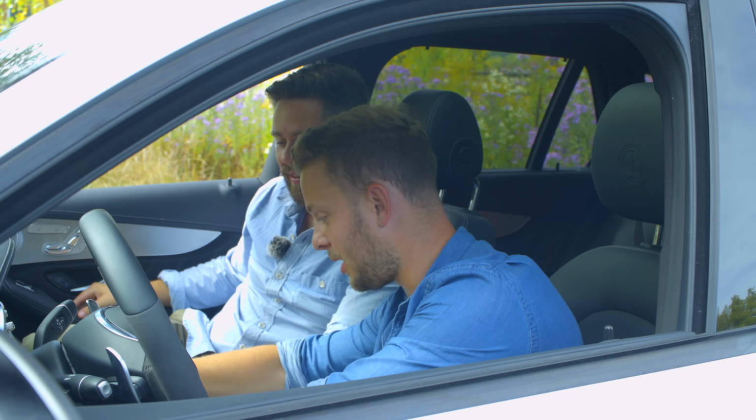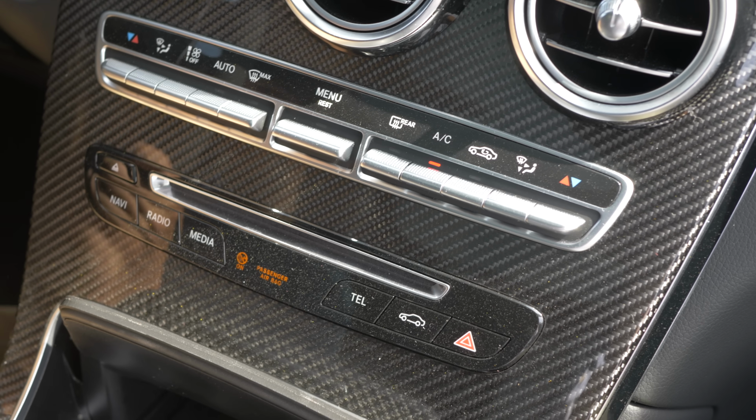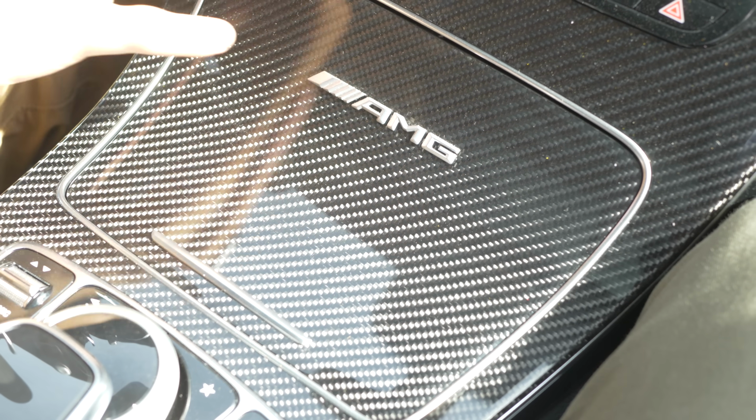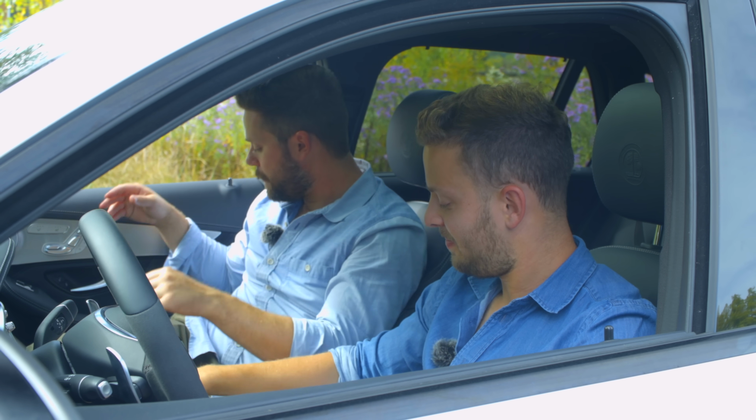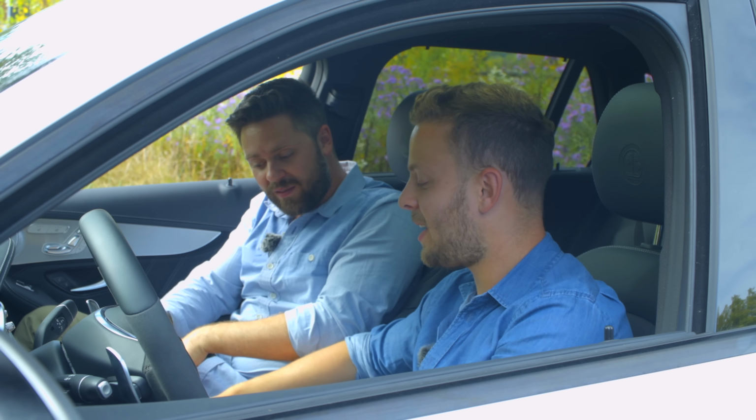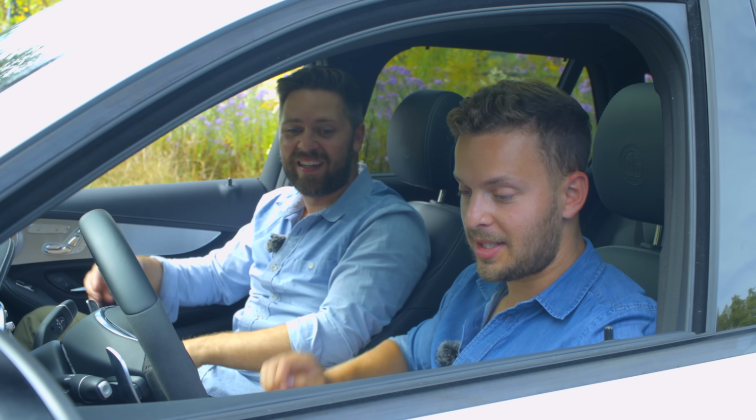This is a $1,500 carbon fiber trim, which we know doesn't creak as much as the wood trim ones, because carbon fiber trims tend to be sturdier. The seats are nice. This doesn't move. It does move a little bit. Hold on. That's just because of superhuman strength, but it is pretty good.